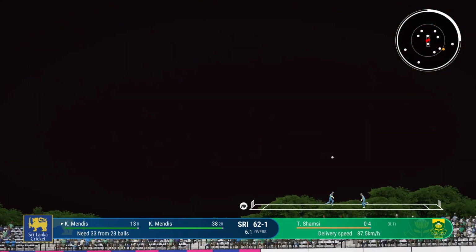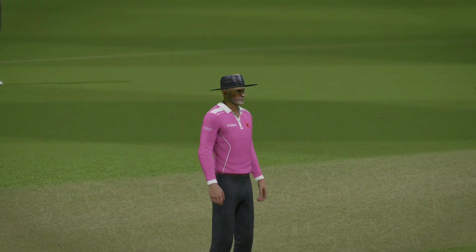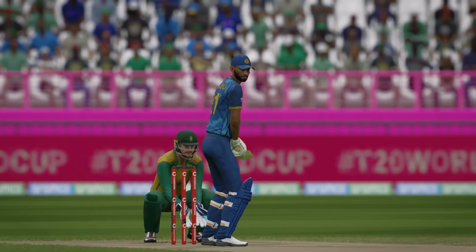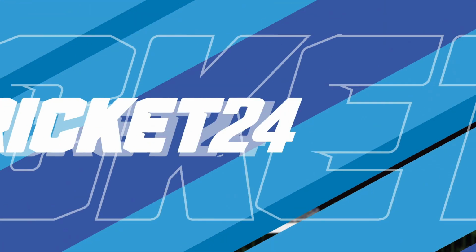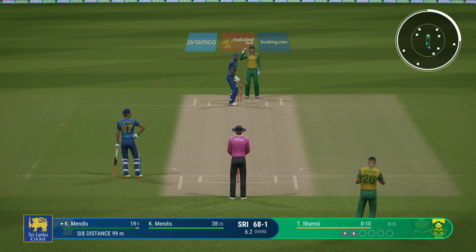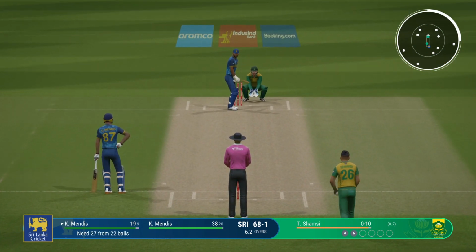Oh, yes. Oh, brilliant stuff. Opened the shoulder and lofted that over cover. That'll be six more. Hit that so hard. Pressed forward, got the body shape right and launched it. One for the textbook.